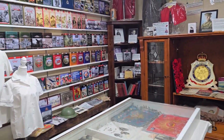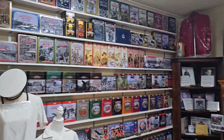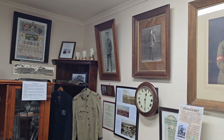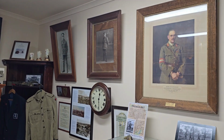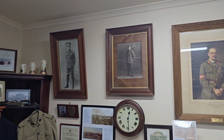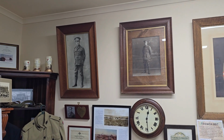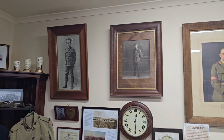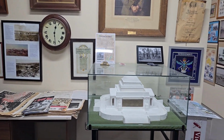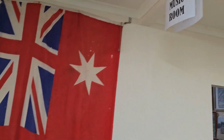This room looks to be more army related. There's a lot of fairly modern Anzac tins and old photos of military personnel. And a lot of families did have framed photos of their loved ones that went off to war. Those would date to probably the 1920s, probably World War I era, by the look of the uniforms and the frames. A nice old clock, a bit of trench art, some flags, and then a music room.